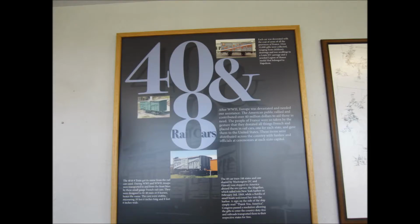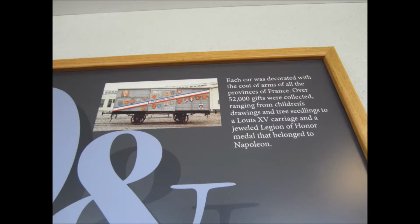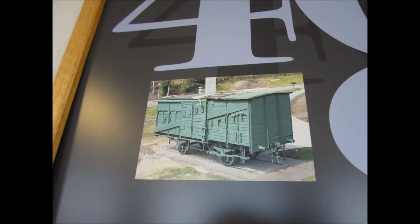There's also this board about the Mercy train. The cars shown are from North Carolina, Maine, and Utah. The Nebraska Mercy train car was destroyed in 1961. I couldn't find any pictures of the Nebraska boxcar. You can find out more of the Mercy train boxcars in the first video of my Railcation 2016 series.